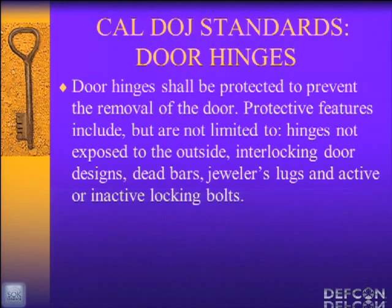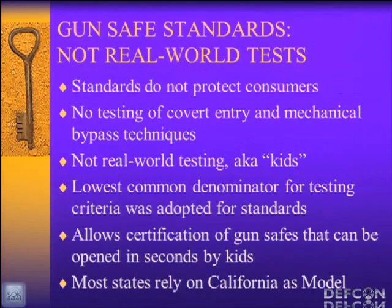It's not that engineers do not know how to make things work. They don't have any problem making things work. The problem is they don't know how to break the stuff they make. So gun safe standards, not real world tests. The standards do not protect the consumers. There's no testing of real covert entry or mechanical bypass techniques. There's no real testing with kids.